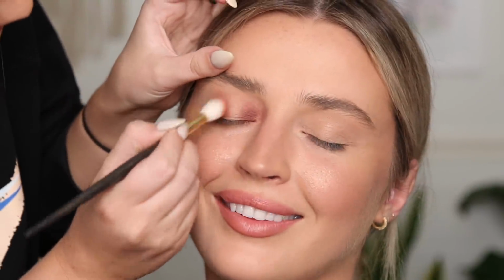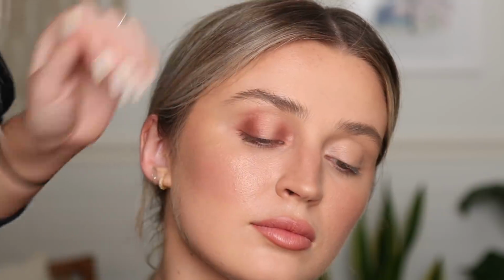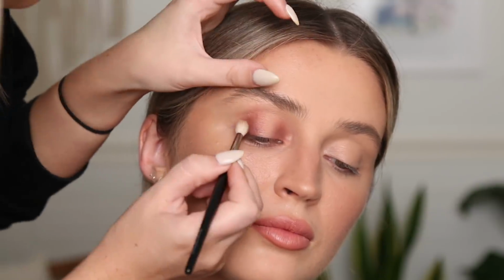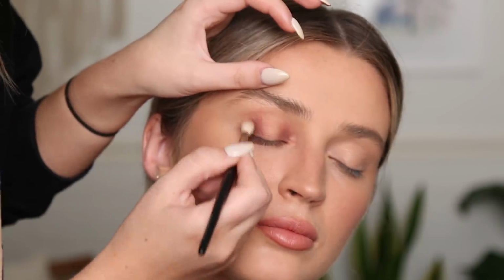Oh, I actually like your little lid shape. Very nice. Things drop so differently on you than they do on me. It's so funny. I'm just deepening that color up with a small little brush. This is a Hakuhodo J146 brush.